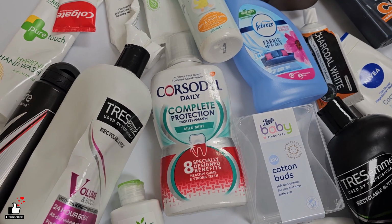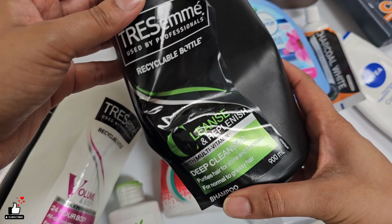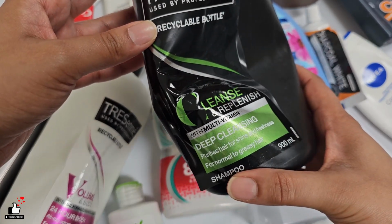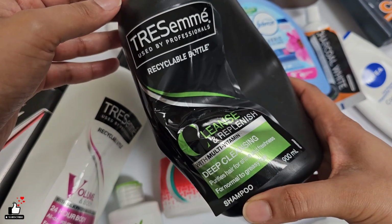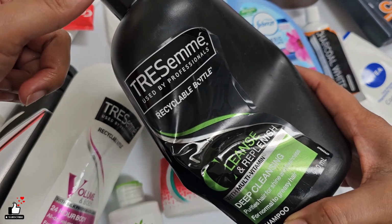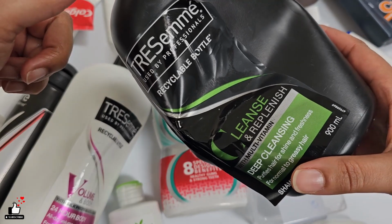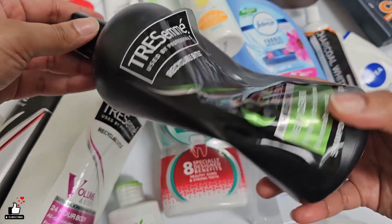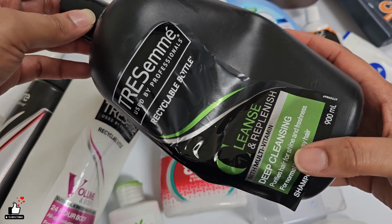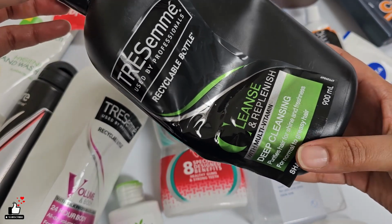So I'm going to start off with the big guys. We have the TRESemme Cleanse and Replenish. It's a deep cleansing shampoo for normal to greasy hair. This is an older version. I think they have a newer version out. I couldn't really find it online when I was having a quick scan. Sorry, the bottle's a bit destroyed because I was trying to get as much shampoo out as possible before I put it into the empties, but there's nothing left in it, to be honest.